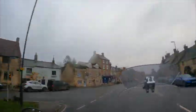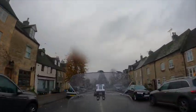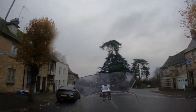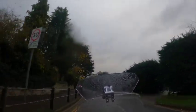And that's the Porch House there. I don't know if you caught that on the video. That is one of the oldest pubs in England. So again, we'll be coming back to have a look at that when we do the Stow video. So I'll leave you for a moment now while I ride through the gloom of the November English weather.